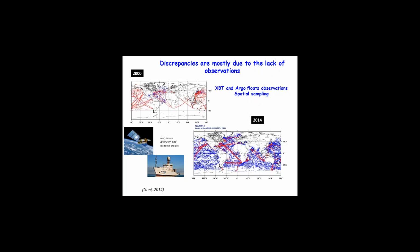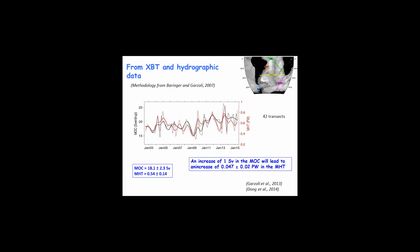But over here we can show 2014, and I'm sure this year we have more. The lines that we are running, next to the line I showed you before, plus all the other data, means that now we can do something with this data, and we can try to constrain the numbers and see what we have.